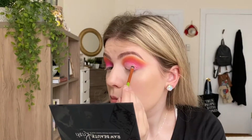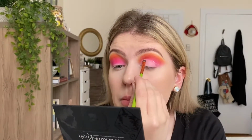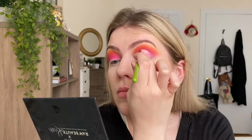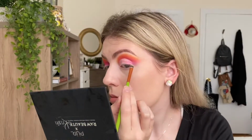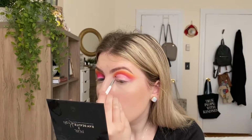I am getting better with more practice, but I kind of like to stamp on the concealer like that so you can get more of a thin or a more precise line. Just take your time, just practice. And then I just filled in the rest of my lid, and I'm going to wing it out a little bit on the end. You'll see what I do later. Now I'm just going in and making those lines more precise, fine-tuning it.